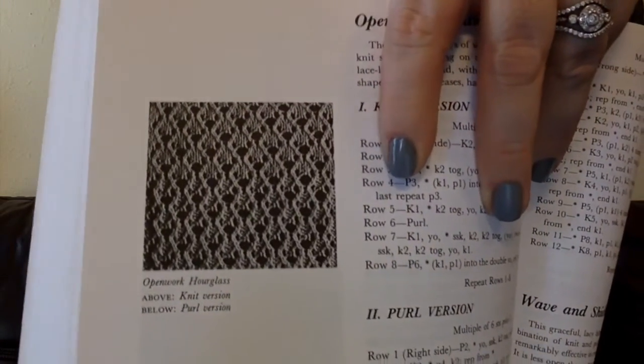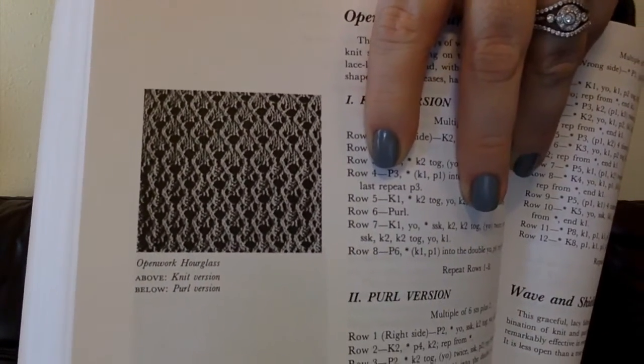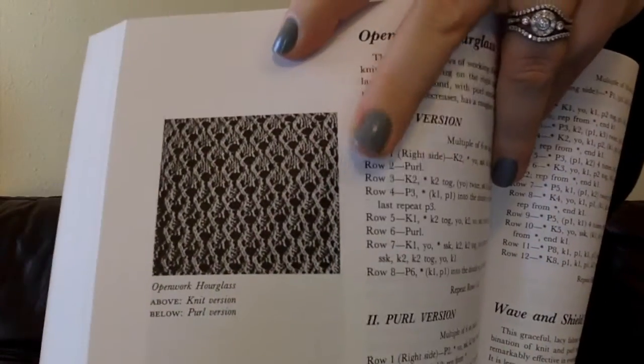Don't want to bump my microphone. If you can see in that image there, in the same picture they show you the version where it's knit and the version where it's done with purls. What? That's awesome. I love that. I am somebody who likes to mess with things and I want to know what the front and the back look like, all that kind of good stuff. And so they do a really good job of including that. So I am definitely going to be using these very much.